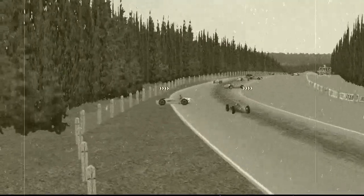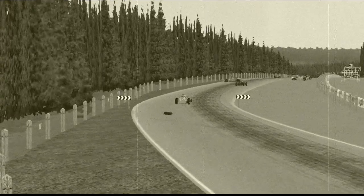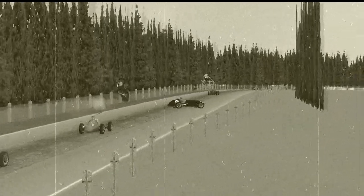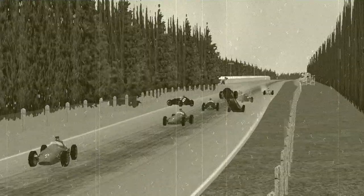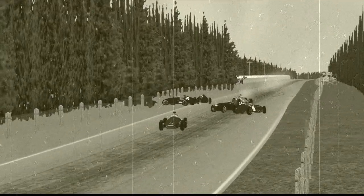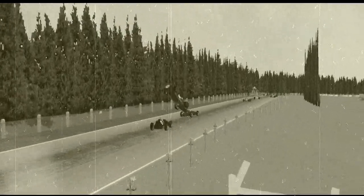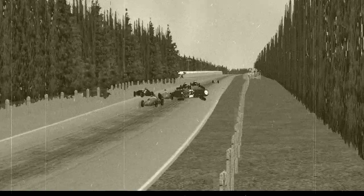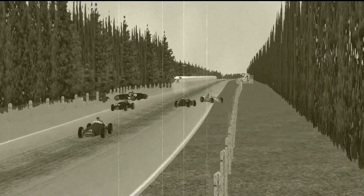And here we see Jean Bera in the Simca Gordini crashing into the wall and losing his front wheels. Alan Brown is next in his Cooper, crashing into Ken Wharton, and retiring from the race. And now we have Ken Wharton, who violently crashes into the fence, is flung into the air. That was quite a scary thing.